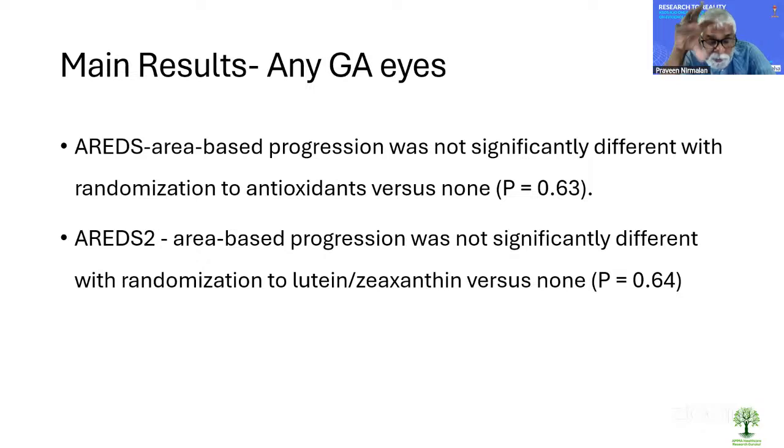So you've got multiple combinations here. I'm just keeping myself limited to the two major combinations, that is the addition of beta carotene in ARIDS and lutein zeaxanthin in ARIDS 2. And we're saying that area-based progression was not significantly impacted by the antioxidant. It did not differ significantly between the antioxidant group versus the placebo group. Whereas proximity to the central macula and the progression towards the central macula was significantly slowed down by antioxidants. So just keep that distinction in mind.